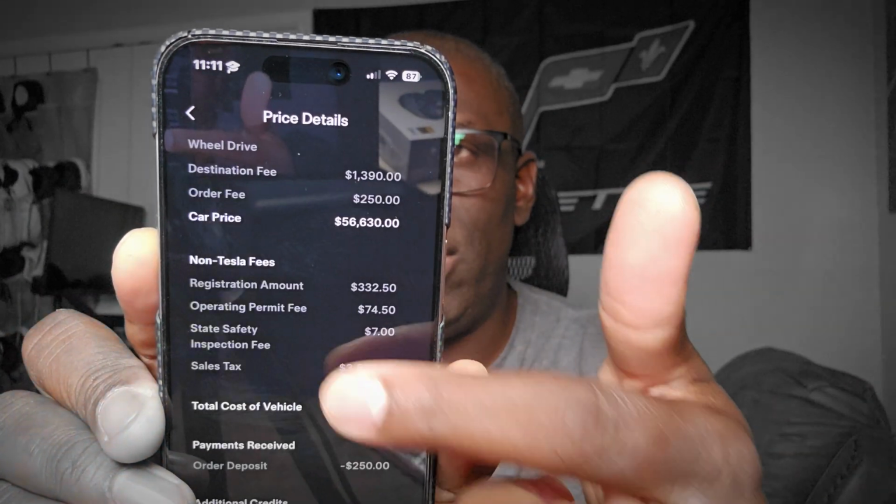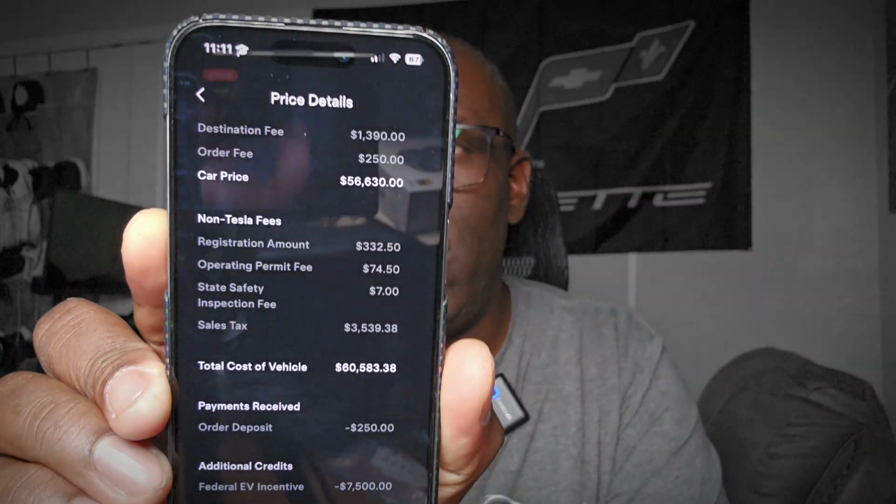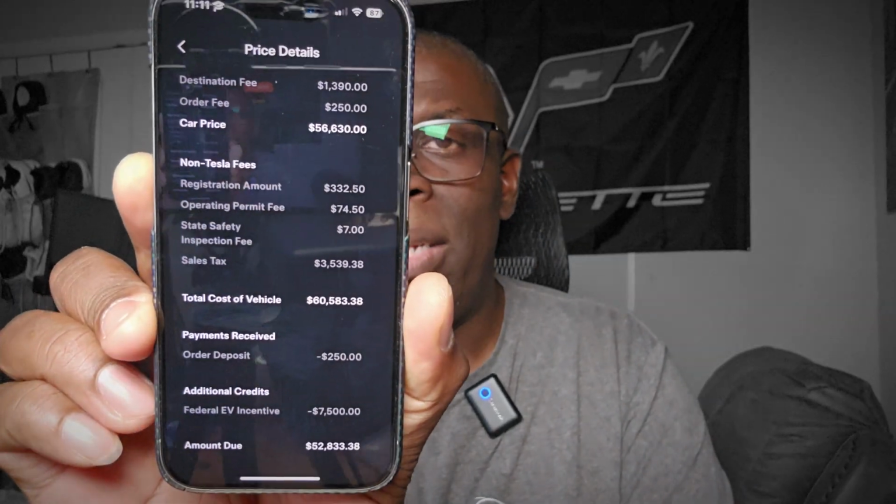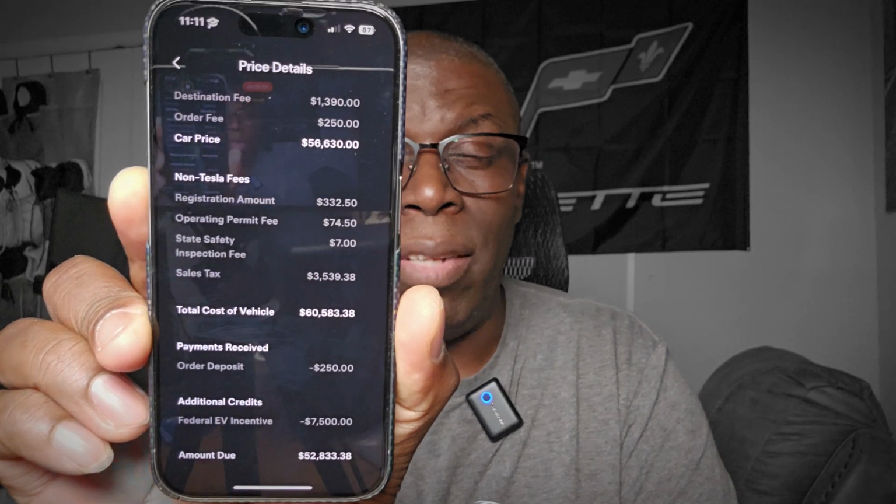So you can see the price of the car. It comes to like over 60,000, but then you go down and deduct all of my discounts, which is the 250 and then my 7,500. I only owe 52,000. So if I were to finance that 52,000, it's going to be roughly $850 to just under $900. With zero down, it's about $859 or something like that.